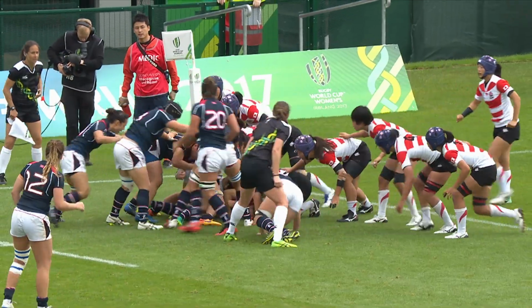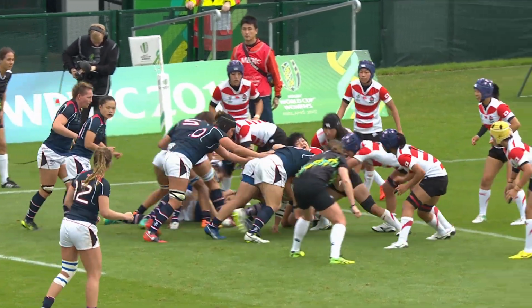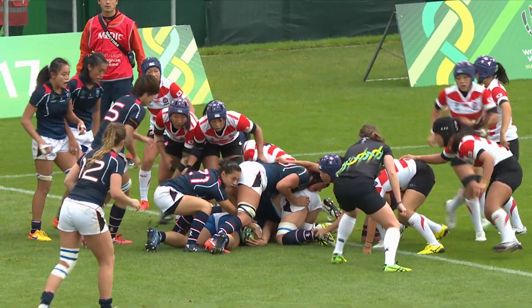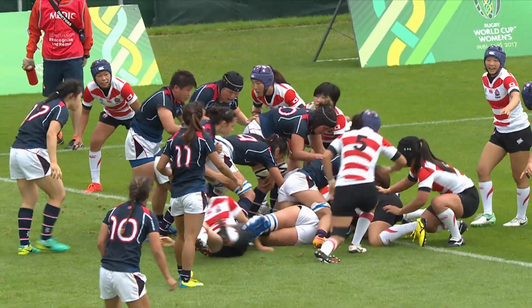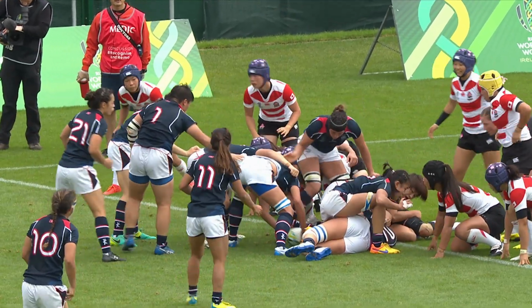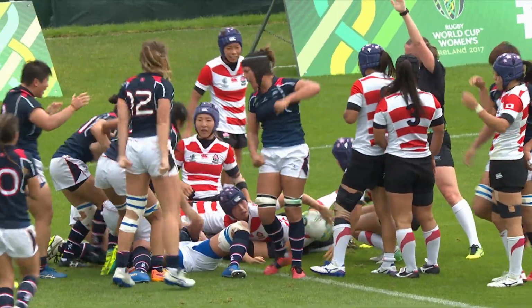That is very good Japanese defence, keeping so low to the ground, not allowing any easy half metres, let alone metres. Heads over the line, but the ball isn't. Kelsey Bootle tries to make a difference. The timing of the pickup, absolutely key. The dive over the top does make a difference.